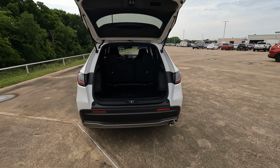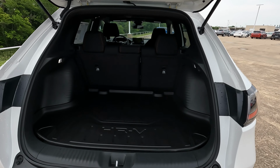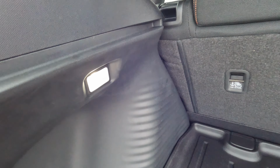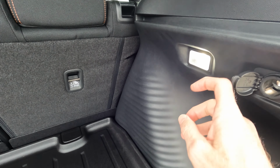It's not a power tailgate, but not a big deal. 24 up to 55 cubic feet of cargo capacity. Gonna have quite a bit of space back here. Gonna have the lighting for this area as well, and a 12-volt power outlet.